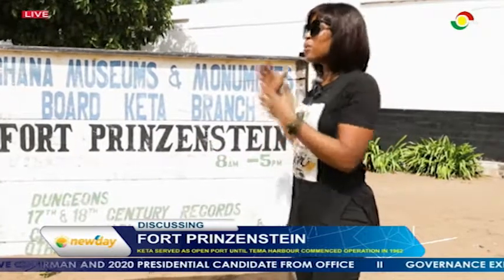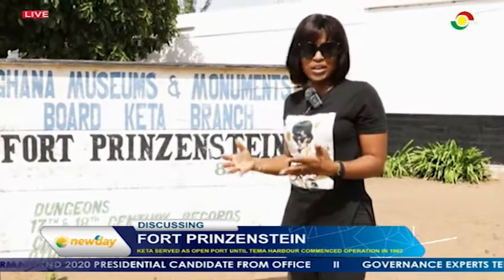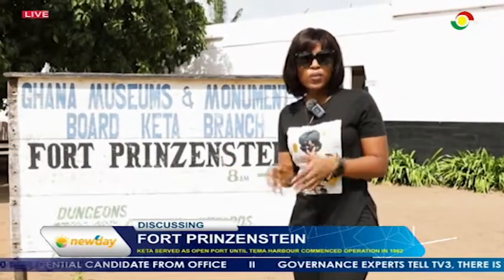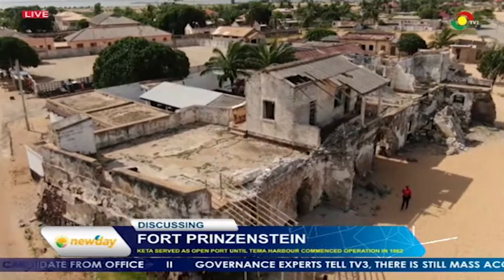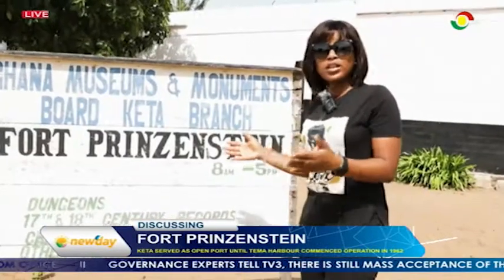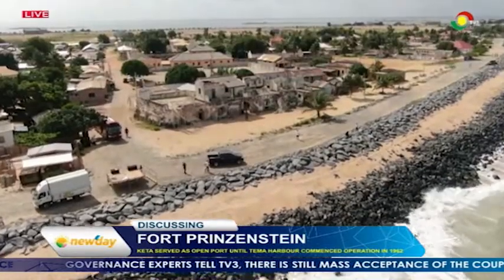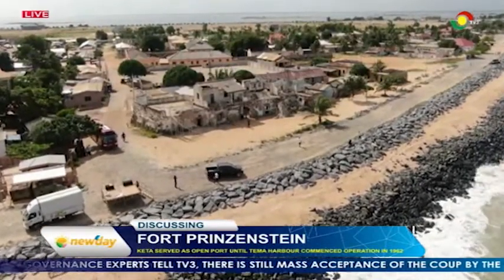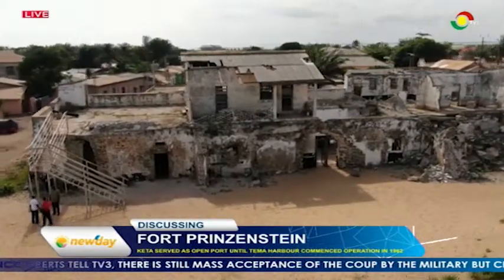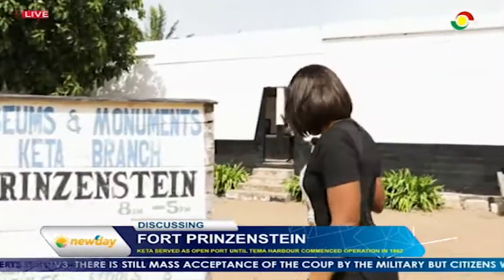And so the Danes built this as a dungeon, and there's a bit of history about that. It was built in 1784, and up until 1803 it served as a dungeon for the slaves to be transported to the Caribbean. Unfortunately, we will not see the best part of it because it's worn out because of the breeze from the sea. But regardless, it's still here. It is still very historical. So let's go in there and hear from the tour guide himself the real history of this place.